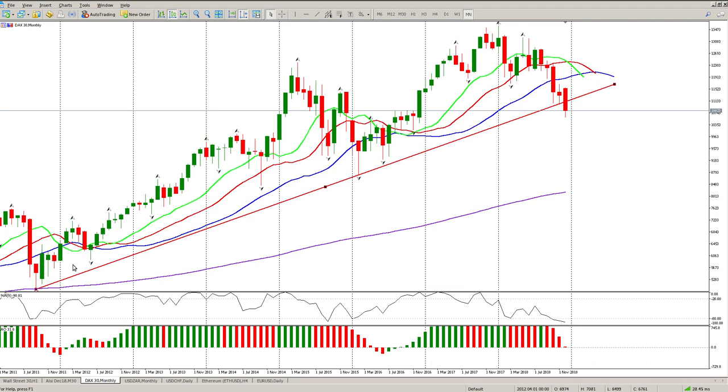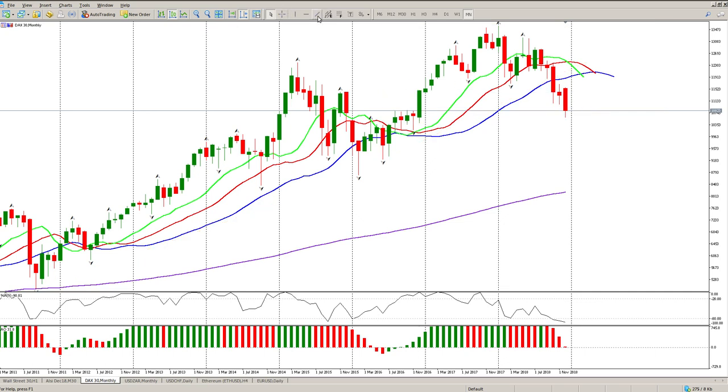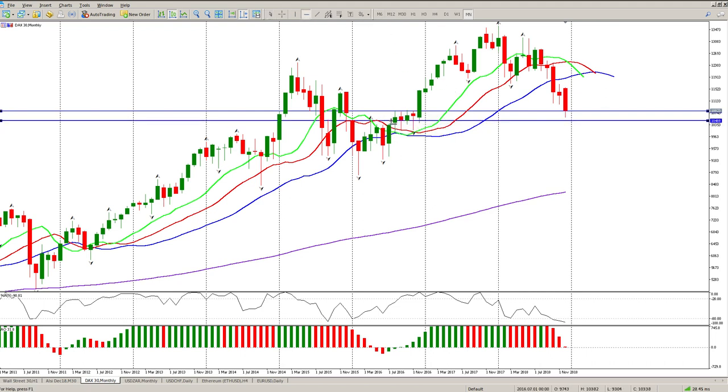Okay, we have closed kind of below this trend line at the moment. But the other thing to bear in mind, let's take it from here. We are flirting with the 61.8 at the moment. Okay, and the levels we need to worry about is pretty much where price is right now. There is another fractal level on the monthly over there. See that swing high?